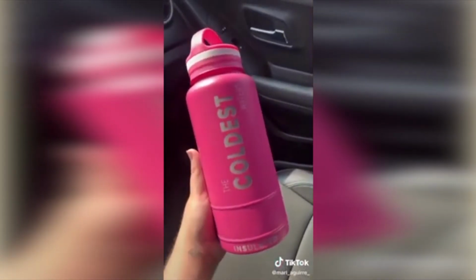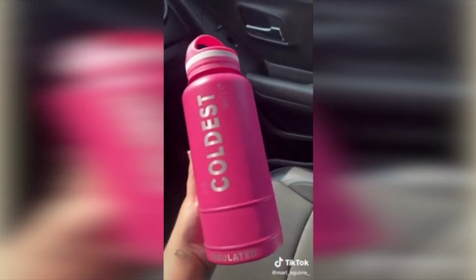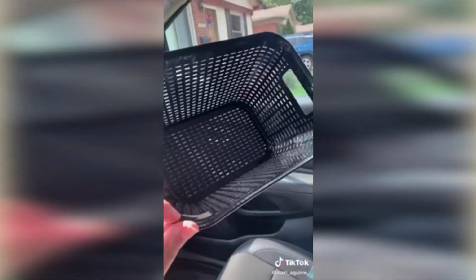As an early birthday slash graduation gift, my dad got me a new car, and I was thinking about a cute girly emergency kit of things that I should keep in my car, and I decided I'm going to share with you what I purchased. First things first, always, always, always carry a water bottle with you. Super important to stay hydrated. So I got this little bin at the dollar store to keep all of my stuff in.